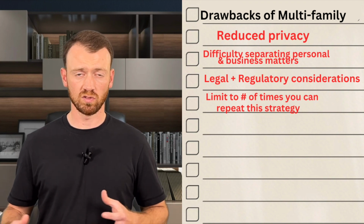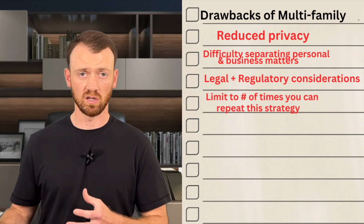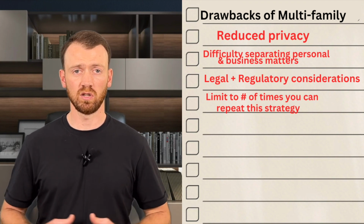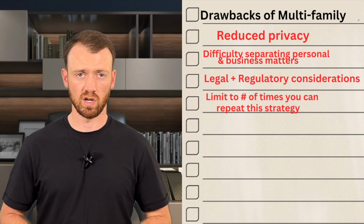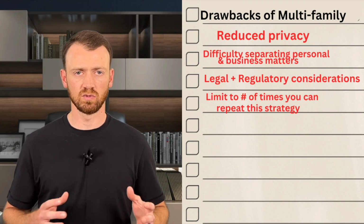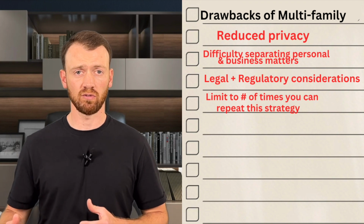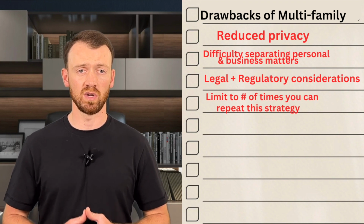There are some loopholes or ways around this, like if you're investing with a spouse, you can each have 4 properties in your own individual names, but you are still limited overall on how many deals you can do this way. This is not intended to be a long-term strategy, but it will allow you to gain the experience necessary and the track record you need to start looking at other means of investing.